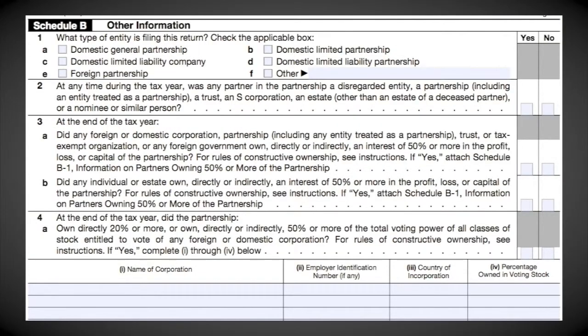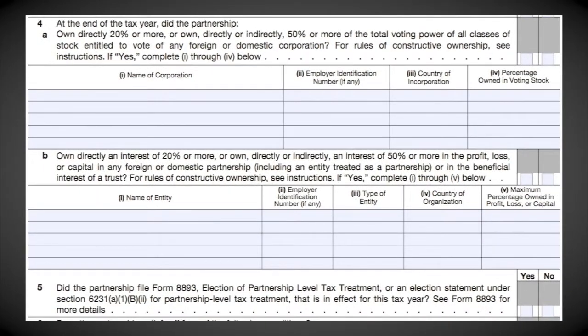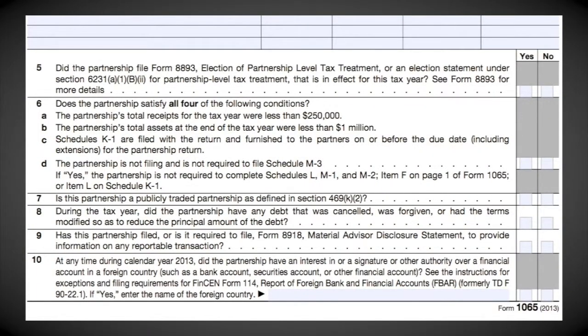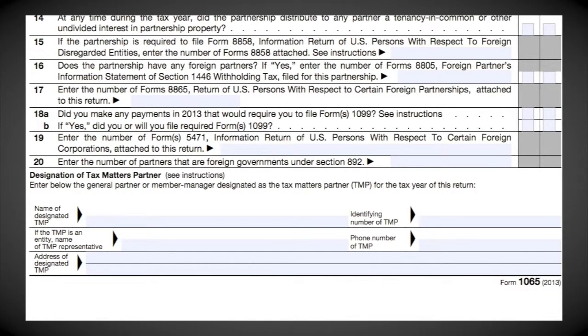Page 2 and page 3 are filled with informational questions about the partnership. In general, the partnership agreement may answer most of these questions.